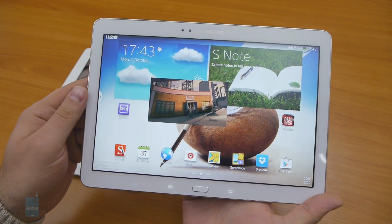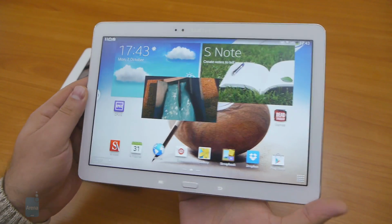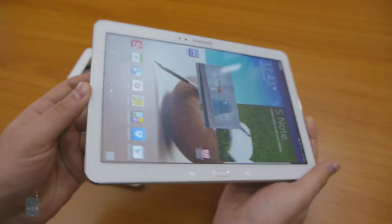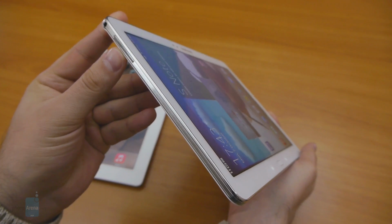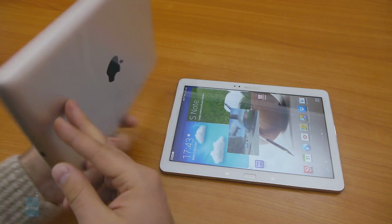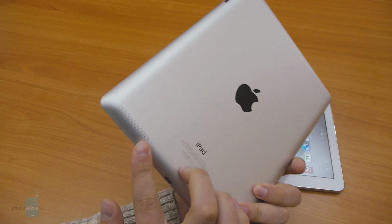There's a pair of stereo speakers on the Samsung Galaxy Note 10.1. Their output is passable, but nothing special in terms of quality. The iPad 4 has just one built-in loudspeaker, but it sounds drastically better than the Note 10.1 speakers, especially on the lower end of the spectrum.